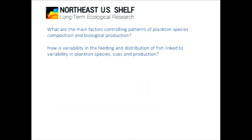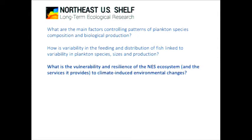So with that, I want to bring us back to our overarching questions in the new LTR project. We want to understand the factors that control patterns of composition and production in the plankton and how those in turn are impacting the feeding and distribution of fish. Ultimately, we want to contribute to understanding of the vulnerability and resilience of this ecosystem to climate-induced environmental changes.